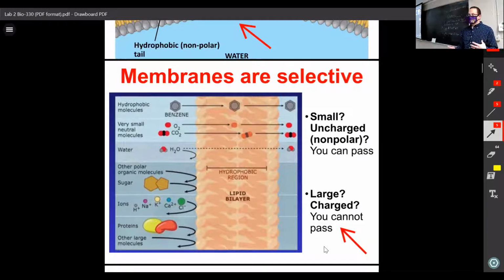If something has a big charge, like an ion, like sodium, potassium, things like that, it cannot go through the membrane because the membrane is so uncharged that it repels it. Charged things like water. They're naturally much better in that environment.